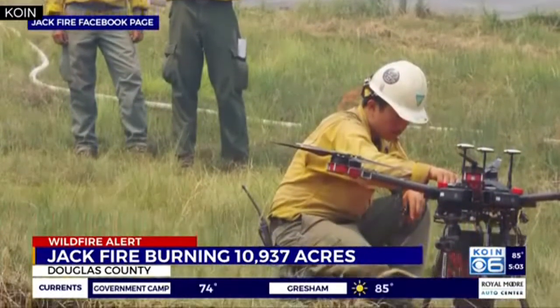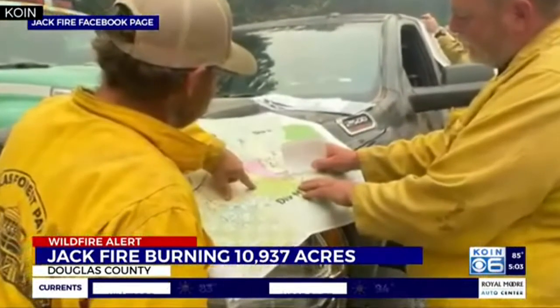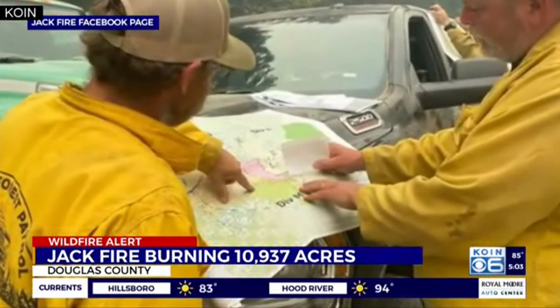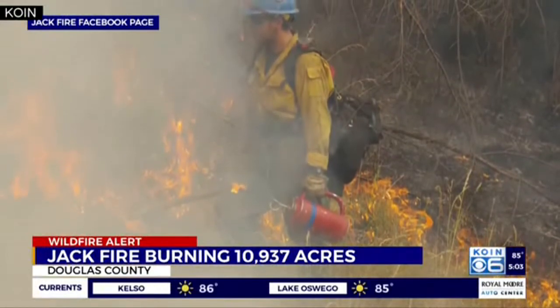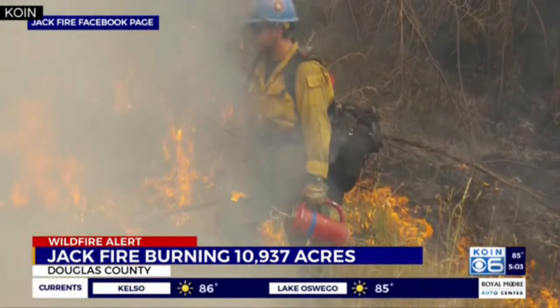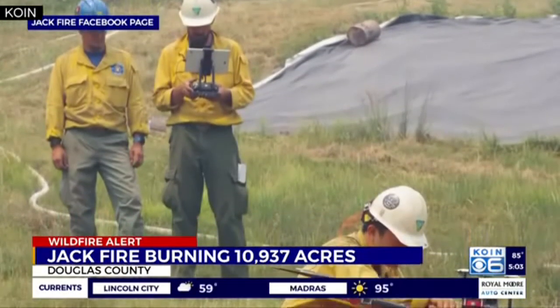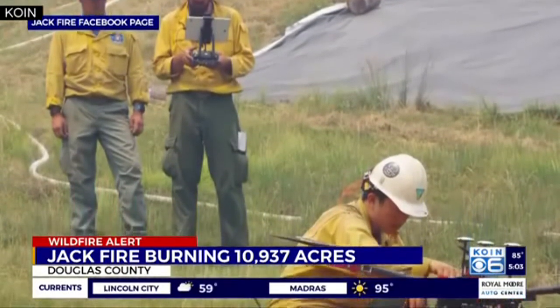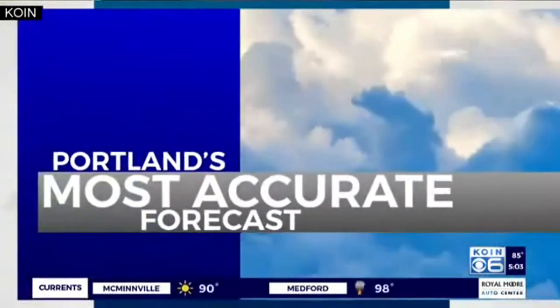All Forest Service campgrounds in that area are now under level 3 go now evacuation orders, including the Apple Creek, Horseshoe Bend, and Eagle Rock campgrounds. And there are also go now evacuations for Dry Creek and all people on Elahi Road. Highway 138 East is also closed at milepost 55. So very, very serious situation.